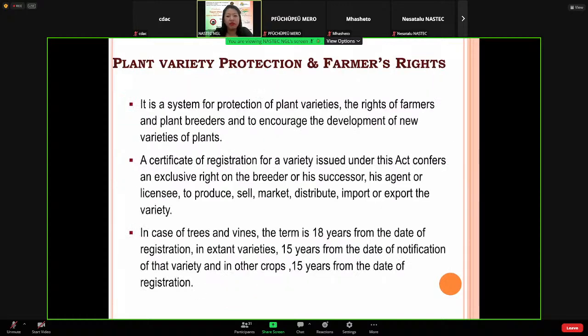Plant variety protection and farmers' rights. It is a system for protection of plant varieties, the rights of farmers and plant breeders, and to encourage the development of new varieties of plants. So it acts as a certification of registration for a variety, and acts as an exclusive right on the breeder or his successor, his agent or licensee to produce, sell, market, distribute, import, or export the variety.